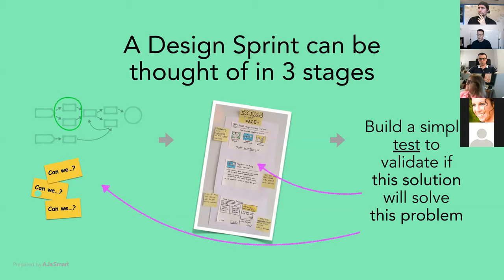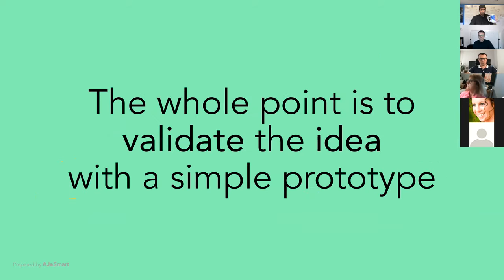The storyboard is a description of what needs to be a prototype. It's a detailed description of the prototype to be developed. And then validation as the last part is meant to actually answer the initial questions, the sprint questions. So that's the design sprint in a single diagram. The whole point is to validate the idea with the simplest prototype possible.